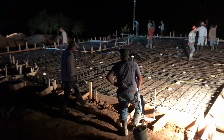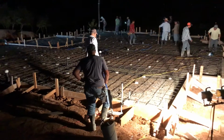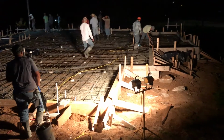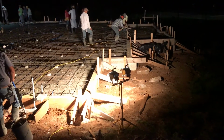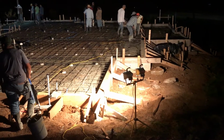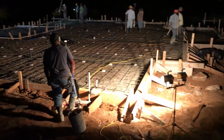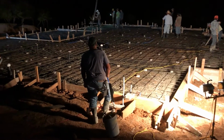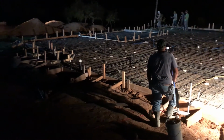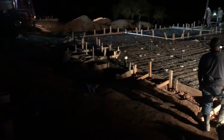We're in Mustang Ridge in Marble Falls. We're at the Mason project. This is the slab plan that we're pouring the foundation on. And it's very dark right now and it's very noisy. I'll check back in later and show you the progress.